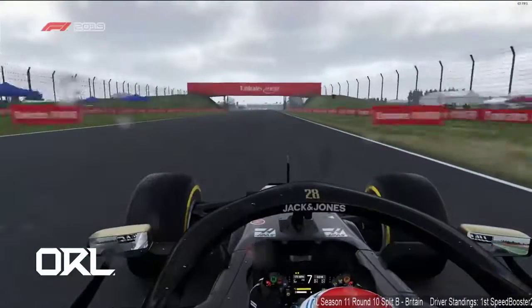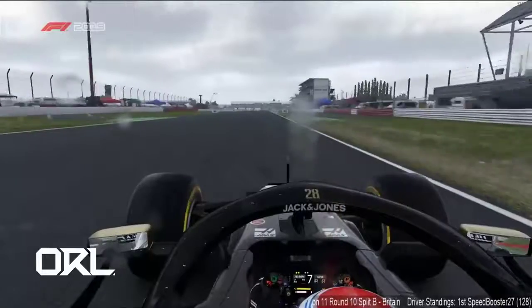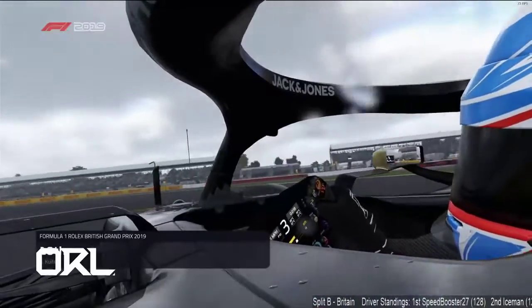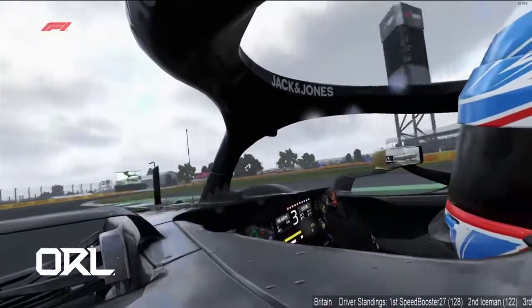There's still a minute left of practice. As you could see, Mark was top of the standings, and practice was dry until those final couple of minutes.